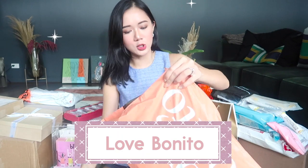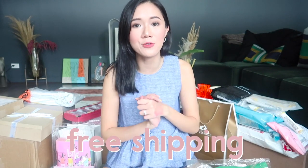What we've talked about. Okay, next is this one from Love Bonito. One of my faves. This is no longer my collection. So many of you keep messaging me and saying that I wish that Love Bonito is in the Philippines. Love Bonito is in the Philippines. You just have to order online. Shipping is free. I think they have a promo for shipping. That's why it's free for a while.